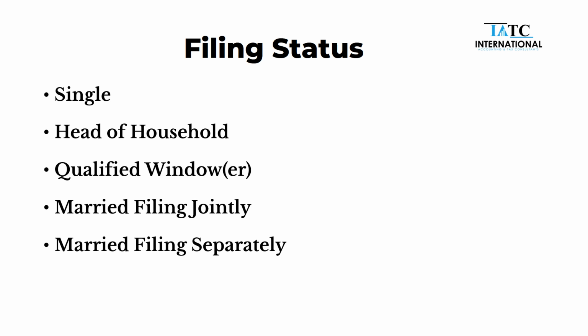You can deduct interest on the student loans whether the amounts were paid by you or by your spouse if you are married filing jointly. Now, if you are married filing separate on your return, you cannot claim the student loan interest deduction.